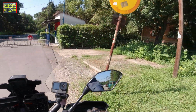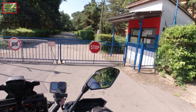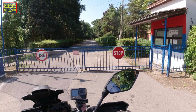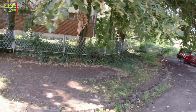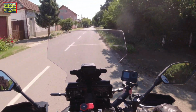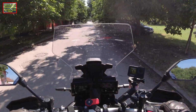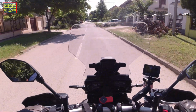So here is the entrance. Serbian army, no passage. Probably the entrance is the same as it was in the 1970s when my father was here. So they are keeping this place under surveillance, and the other part of the base was on the other side, and now I'm gonna also check that one.